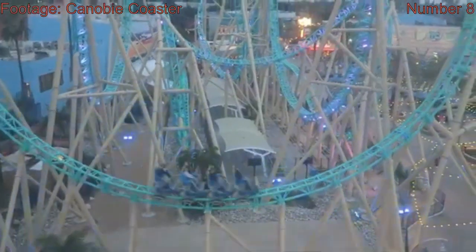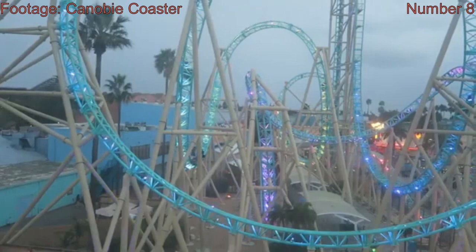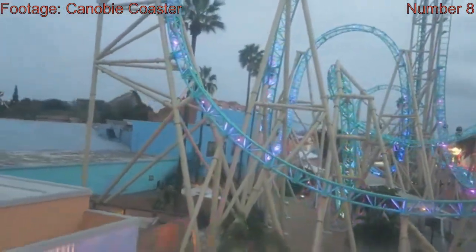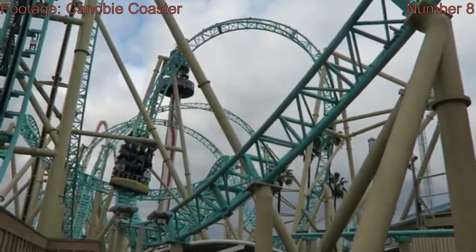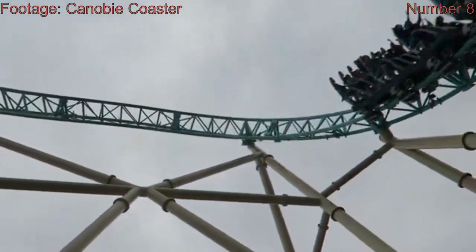And at number 8, I have Hang Time at Knott's Berry Farm in Buena Park, California, a Gerstlauer Infinity Coaster. This coaster was my first vertical chain lift that I've been on, and it was pretty cool. But I went more in depth about this coaster in my review about it, so watch that if you want to see more of my opinions on this ride.